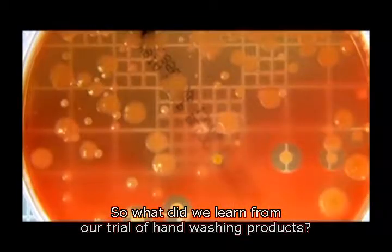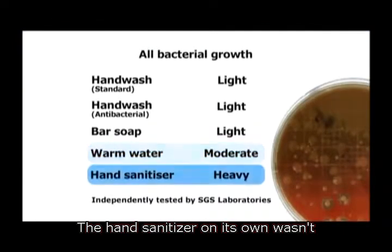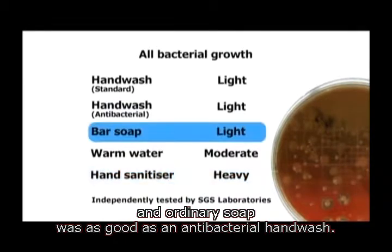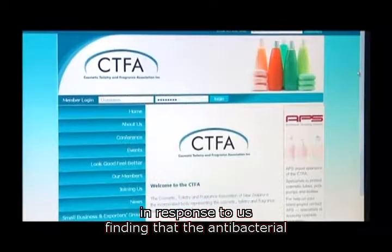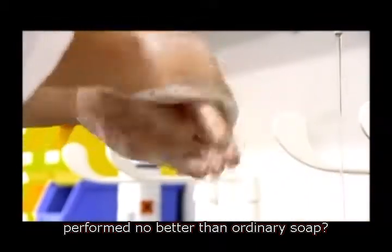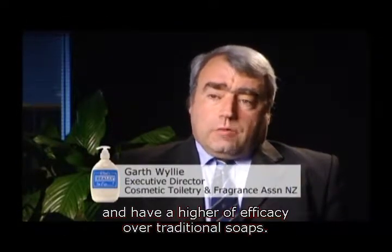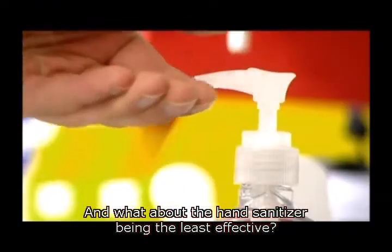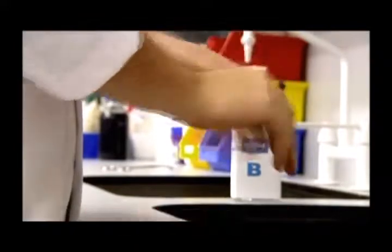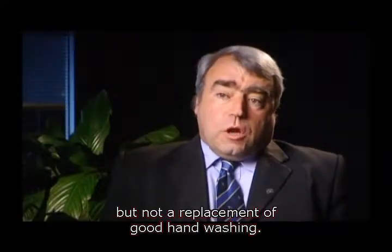So what did we learn from our trial of hand washing products? Well, warm water was reasonably effective, the hand sanitizer on its own wasn't, and ordinary soap was as good as an antibacterial hand wash. So what does the industry have to say in response to us finding that the antibacterial performed no better than ordinary soap? There's good evidence where antibacterial soaps do work and have a higher level of efficacy over traditional soaps. And what about the hand sanitizer being the least effective? Hand sanitizers are an alternate to good hand washing, but not a replacement of good hand washing.